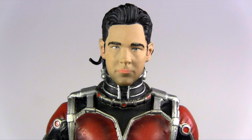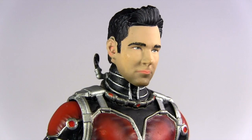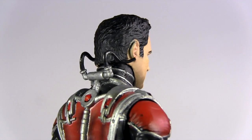Taking a closer look at the head sculpt, and I think the likeness of Paul Rudd is there in the sculpt. Or squint, and it's kind of the likeness of Frenchie Stewart, isn't it? Him of Third Rock from the Sun and Inspector Gadget 2 fame.